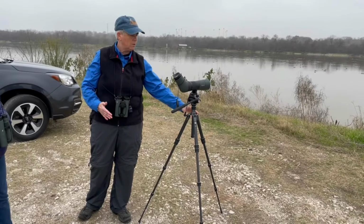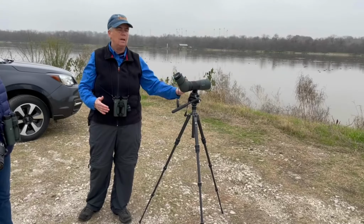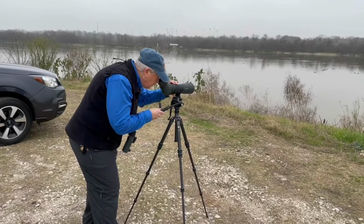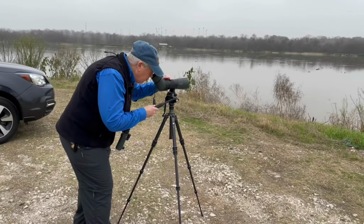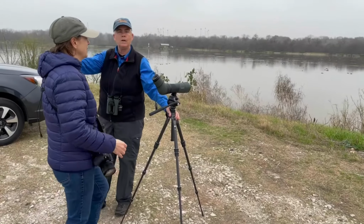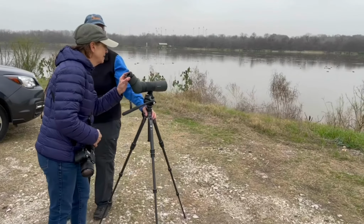So I've got a tripod and a spotting scope, and this is the focus. And if I'm scanning all these crazy ducks out here, I'm going to find a duck and I'm going to put it into the scope and I'm going to focus on it and I'm going to say, hey, I've got a bufflehead. And Sharon is going to come right up and someone else on the field trip is going to be in line waiting to see that bird.